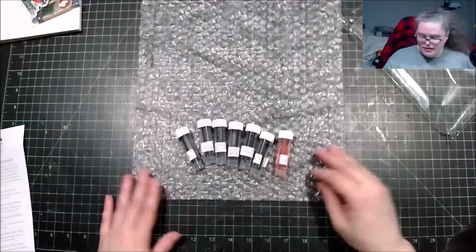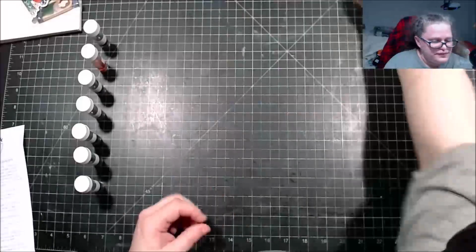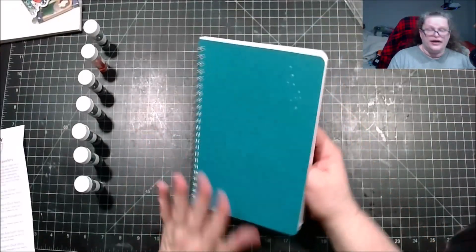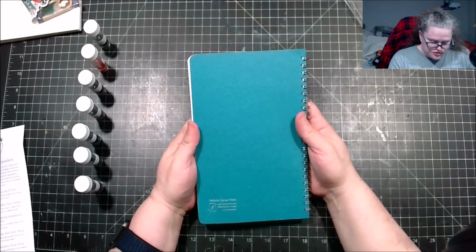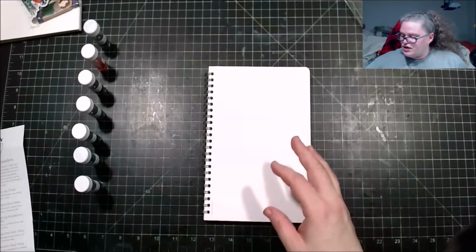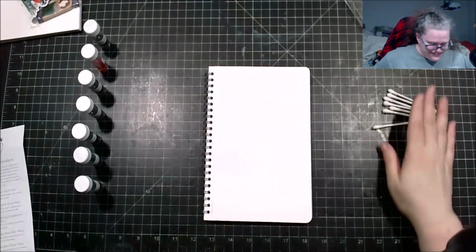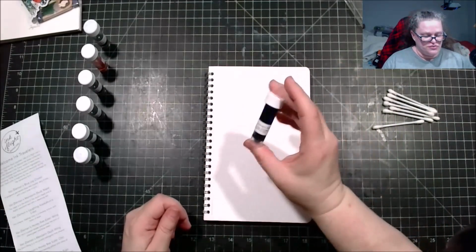All right. So let's get these in order. Of course, I'm going to use this notebook that I actually did get from Ink Flight, which is the Nubula Classical Notes. It is 90 GSM white paper, and there's 120 sheets. And, of course, our handy-dandy Q-tips. So, without further ado, let's start with the first one.